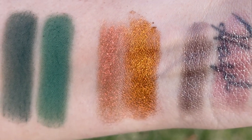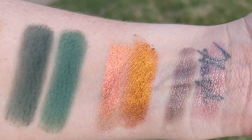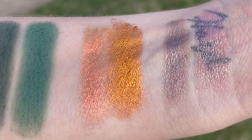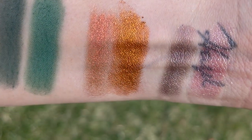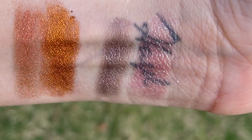And again, I just think, yes, there are similarities. Of course there are. These are bronzes with a bit of an orange base to them, but they're definitely not the same. The two that I think are most similar in color only are 0603 from Heather's palette and River from the Hella palette, but they're similar in color. They are definitely not the same formula.